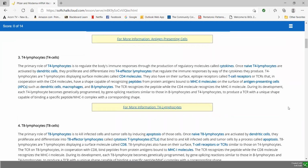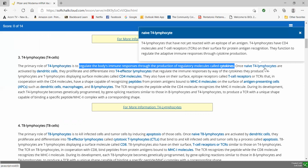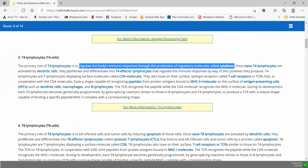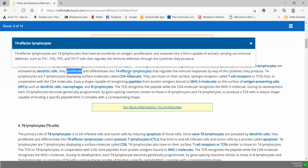Our T4 lymphocytes, or T4 cells, are the ones that regulate the body's immune responses through the cytokines they produce. Now, the naive T4 cells, the ones that have not yet become activated, have to be activated by dendritic cells, as we just set up above. That allows them to proliferate into enough cells to mount an effective immune response and then differentiate into T4 effector cells. And these are the ones that are going to produce the cytokines that regulate immunity. And there are many different subpopulations of these T4 effector cells that produce different cytokines for different immunological functions, like the ones mentioned here, Th1, Th2, TFH, etc.